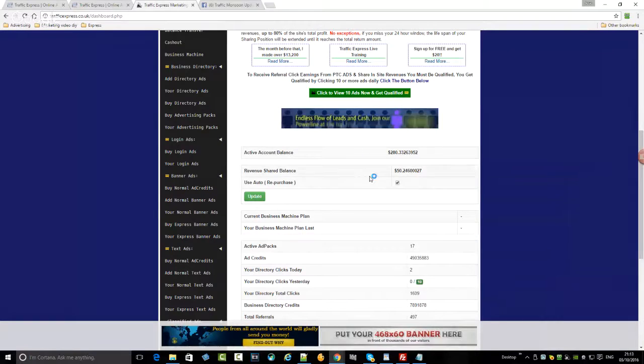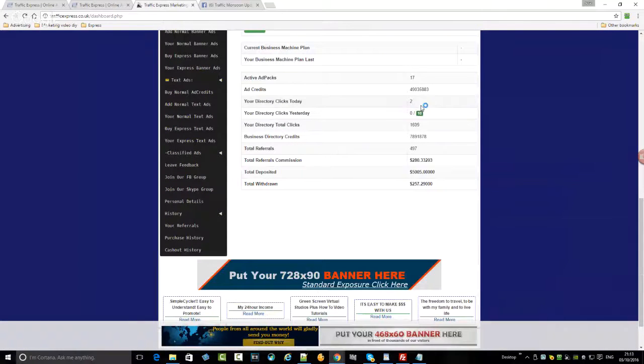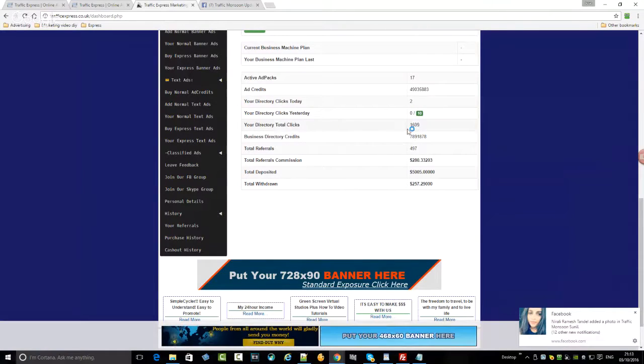And then you can see your real-time earnings or revenue, and what is free to pay, what is released to pay you as real earnings, which then goes into the balance. Now, obviously, this is very important, you only earn by clicking the minimum 10 ads per day. So you click the green button, you can see there is no timer, but what you have down here is what you need to do. So you have your total clicks, the business directory credits that you have, the referrals you have, commissions, total deposit, and total withdrawal. So, this is my account.